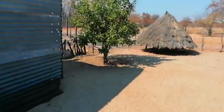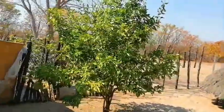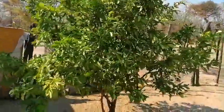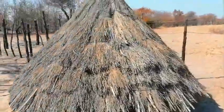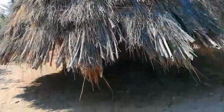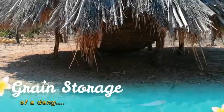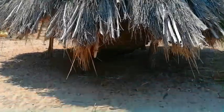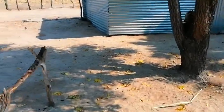Okay, so here is the other side I was talking about. The lemon tree over here, and then we do have this hut over here. As you can see, I'm basically just going to, yeah, it's very low, ne? But as you can see, this is basically the mahangu storage. This is where the mahangu storage happens, when they harvest, they put the mahangu here.